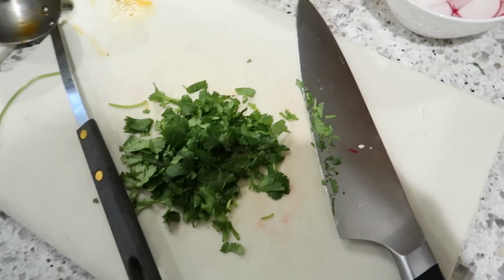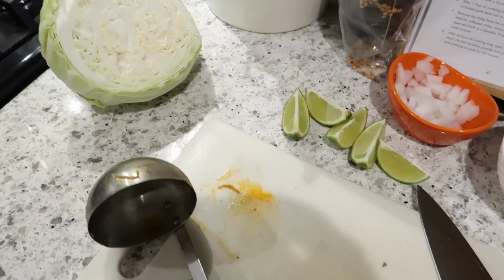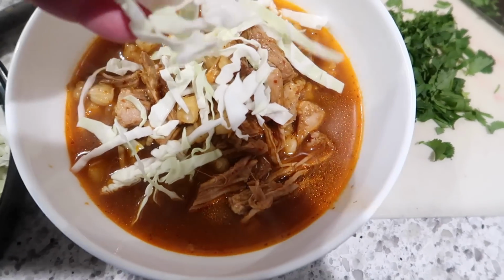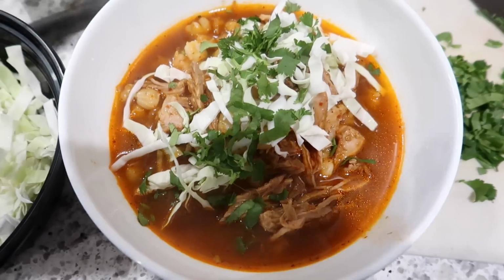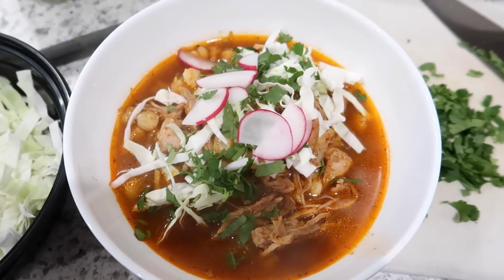Okay, so for our toppings, we chopped up some cilantro and radishes, some diced onion, and some lime wedges, and then you'll also want some shredded cabbage as well. And then you can just top these to your liking. I also like to add a little bit of sour cream to mine, but this is definitely something that you can share with friends or family. It makes a ton of soup, and it also freezes pretty well if you have any left over.